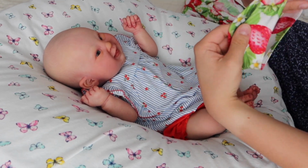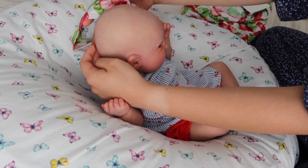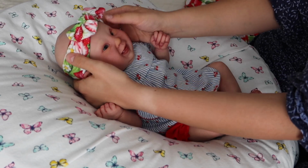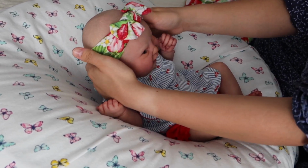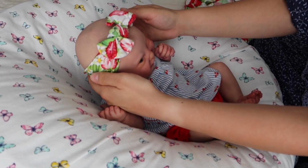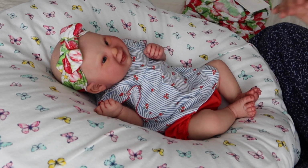Alright, let's try this headband on her. See how it fits. I don't want to have to retie this. Let's hope I don't. Oh, it's a little loose. A little bit loose, but really cute. That might stay, maybe. Think I might have to retie it.